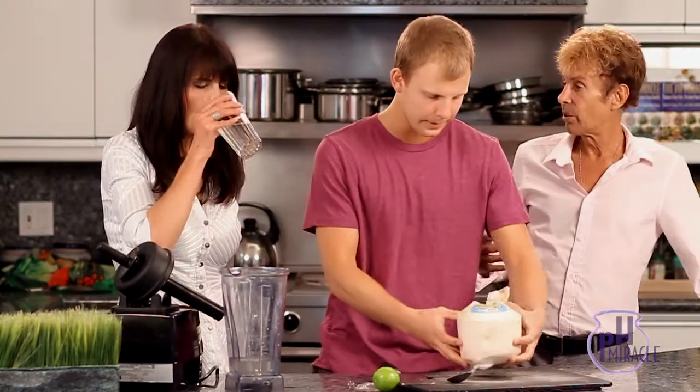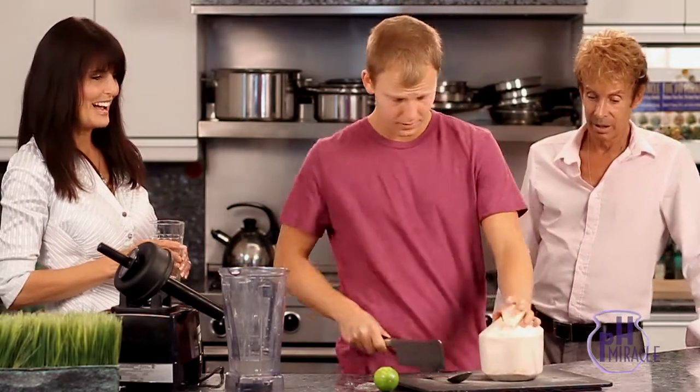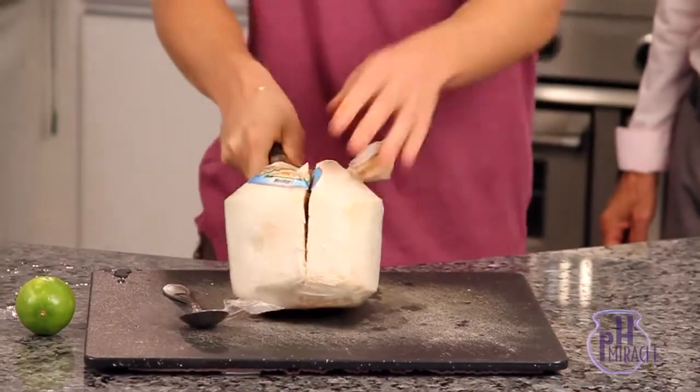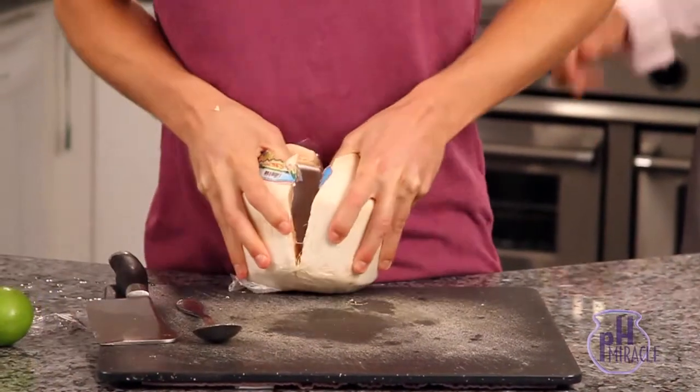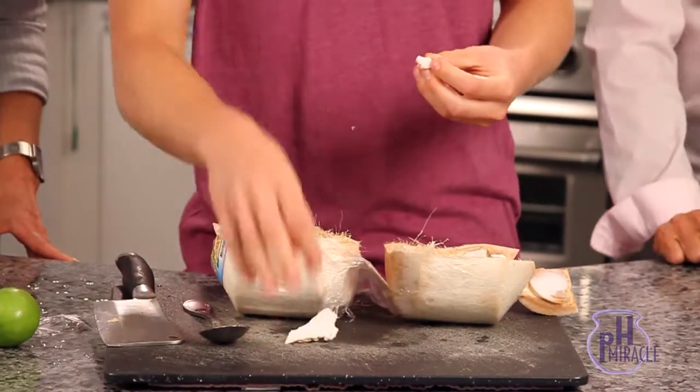How often does one have coconut water? Every day if you can. Yeah, the elixir of the gods. It's absolutely phenomenal. Here he goes. One. Nice job. Just want to cut it in half, and then we'll be on our way. Two. Nicely done. We got a little bit of meat in there we can scrape out.